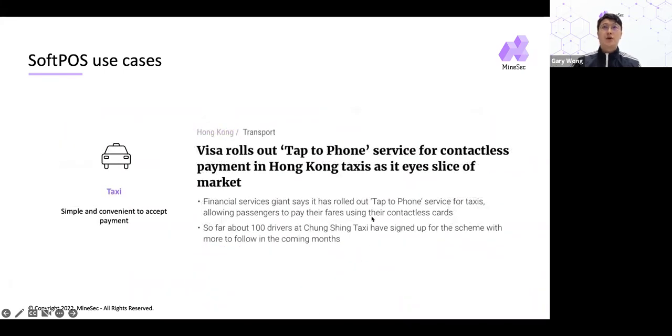Last, I'd like to share a real case in Hong Kong. Hong Kong taxis accept payment with the SoftPOS. This example shows there are many possibilities for the SoftPOS to be used in different scenarios. There are different applications in different countries.